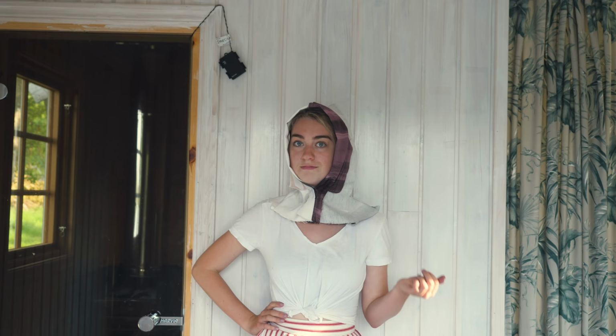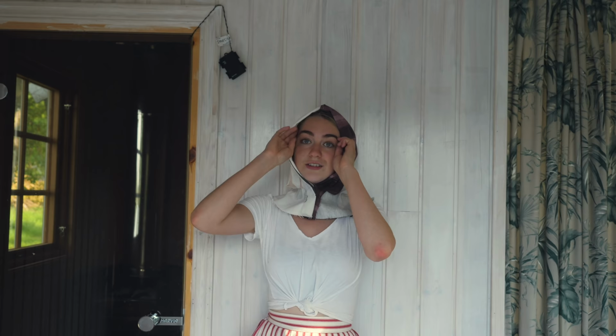Okay, so I pinned the hood together and this is how it looks. But okay, if I put away my modern aesthetic, I think it actually doesn't look that bad. I think it looks quite cute, to be honest. Okay, so I pinned it together here in the front, quite tightly, because when people are recreating hoods, they tend to make them way too big. That's what we do today because we think that looks better. But they actually were more often than not tight. So I made mine very tight and I'm almost choked. So maybe it's a bit too tight.